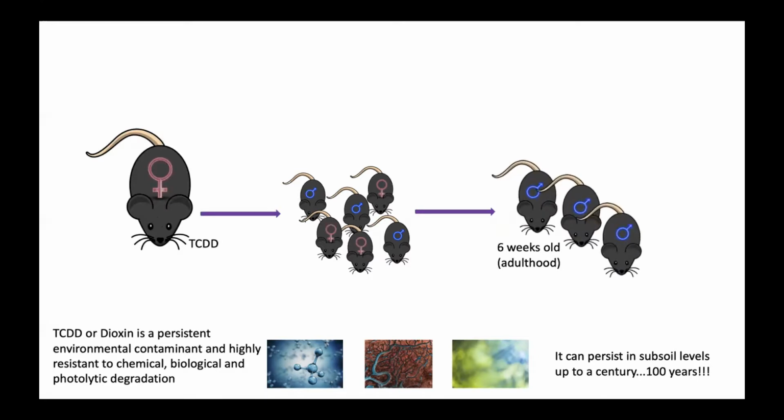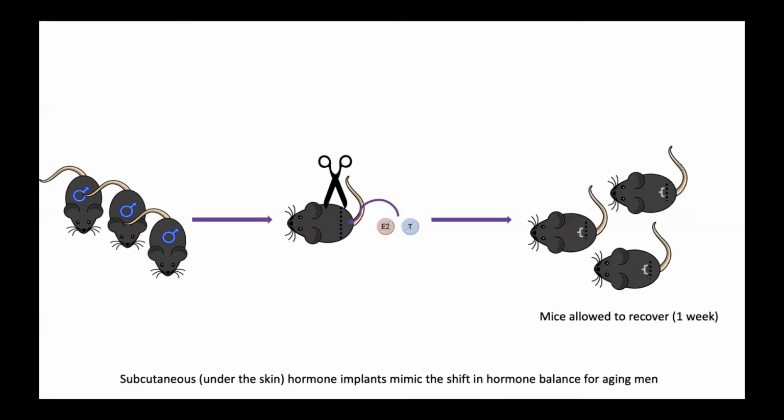Next, we will perform a surgery on each of the mice. Make an incision along the back through the skin, subcutaneously implanting hormones. E2 is estradiol and T will be testosterone. We then allow the mice to recover for a total of 1 week, making sure that we close their incisions with clamps. The purpose of the subcutaneous hormone implants is to mimic the shift in hormone balance for aging men.